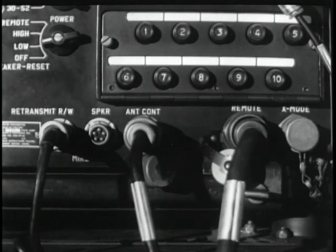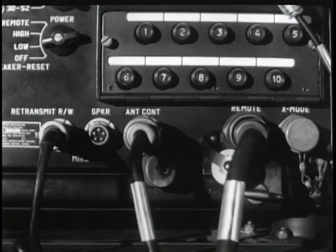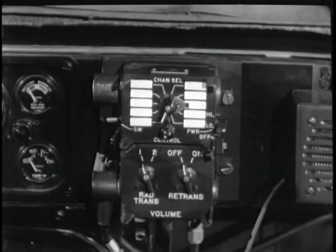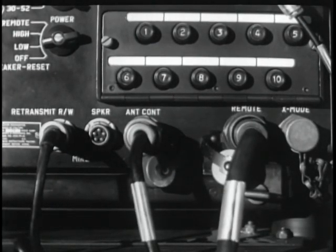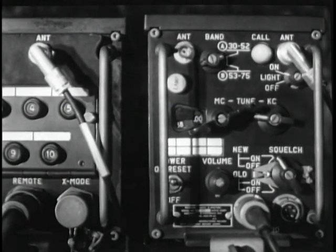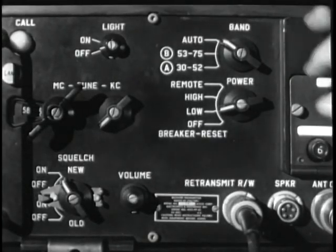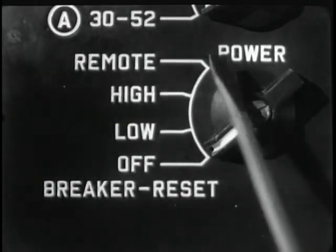The retransmit RW mic receptacle is for retransmission with certain other types of radio sets and for connecting a microphone. This receptacle is used for attaching the speaker. This remote receptacle is for connecting the remote frequency control box C2742. The X-mode receptacle makes it possible to relay wideband information, such as facsimile messages.